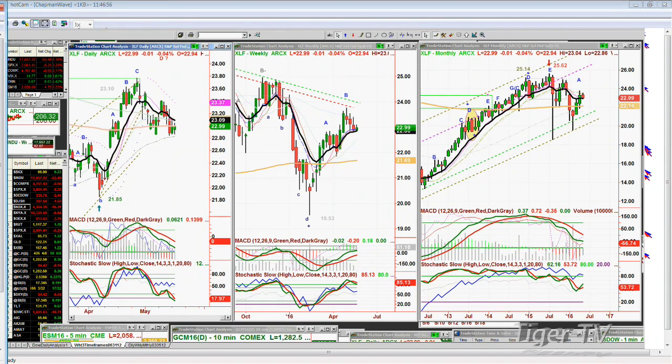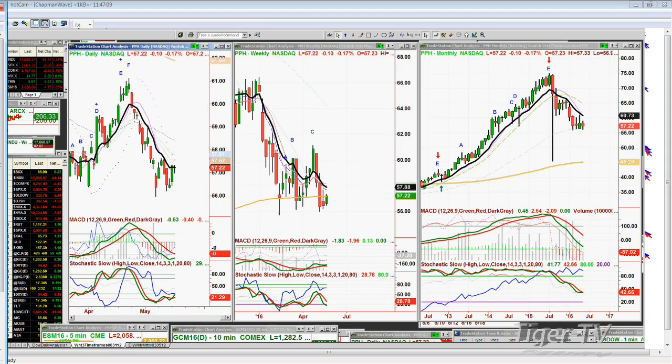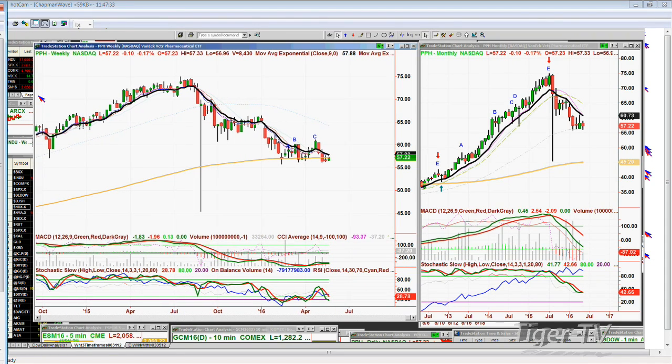So what I'm looking at right now is in the market, we've got areas, for instance, within the context of the PPH. The PPH is the Van Eck Vector Market Pharmaceuticals, the pharmaceutical index, made a peak F top in the last move in the daily at 61.12, had a very good rebound in the weekly and then failed. So at 57.22, down 10 cents, and that weekly came from, I lost my notation. Oh, that even included that crazy crash thing.